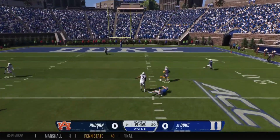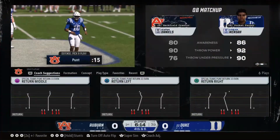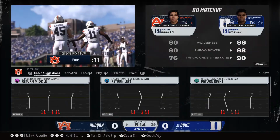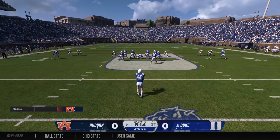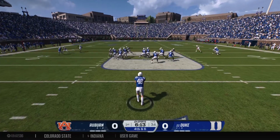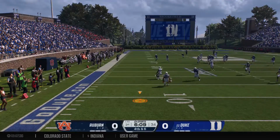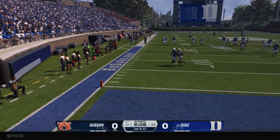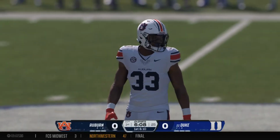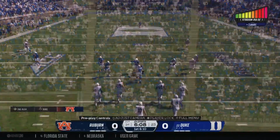Going over the top. And it goes through his hands. Oh, he had an explosive play right there for the taking, but couldn't reel it in. And the Blue Devils will try to pin them back with the punt. First punt of the day, and he'd love to lock them up close to their goal line. That thing was down for a while, but the big bounce carried it into the end zone, and it'll be a touchback. So Auburn's offense has its first opportunity of the day.